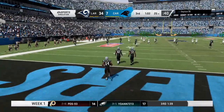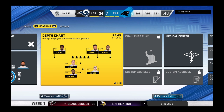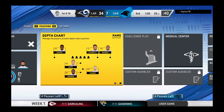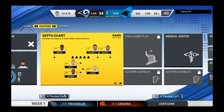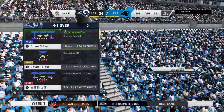And no return on this one as the fair catch is signaled for. The Panthers take over 1st and 10 at their own 25-yard line.